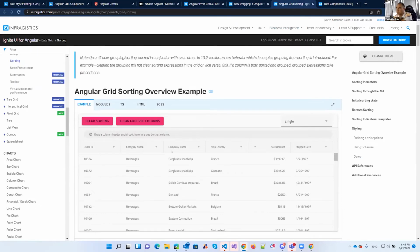So sorting was actually coming out of the box as a multi-sort capability. Now we've exposed a single sort option. Why? It was achievable previously, but it has a slightly different UX. So when you do multi-sort, we have these indicators which show which column was sorted first, which was sorted second, because this is informative to the end user, especially in the scenarios where the developer specifies the pre-sorting conditions, and then the end user consumes the already sorted data.